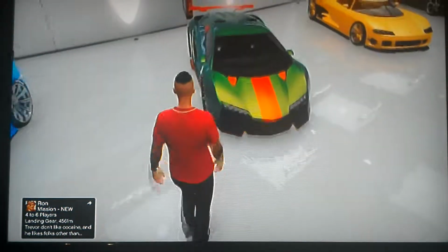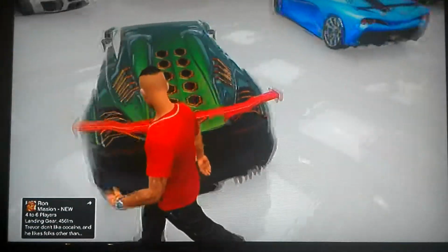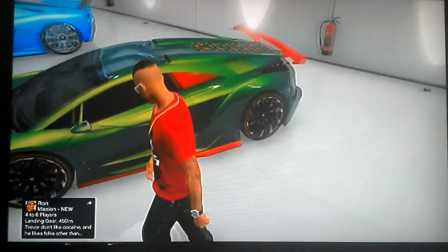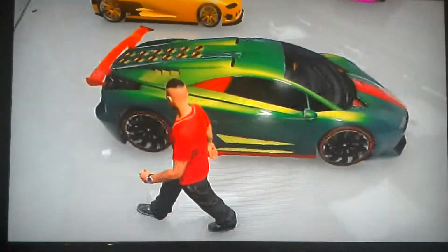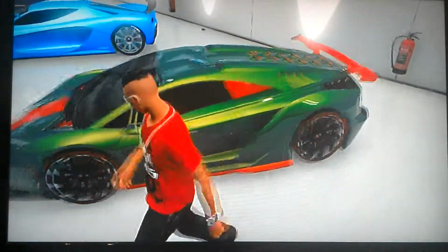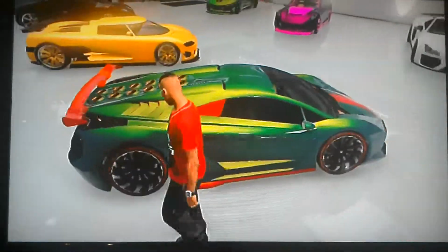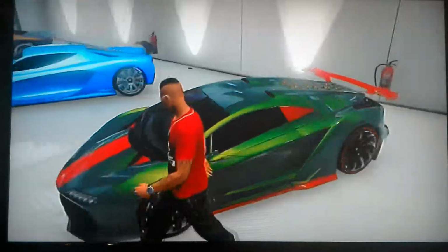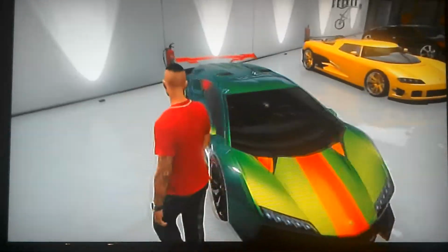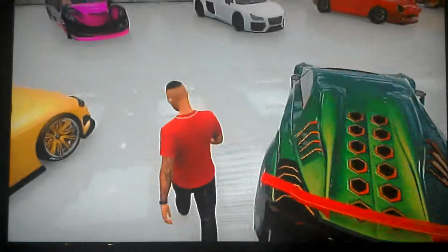Alright, next up we have the Pegasus Zentorno, or as I like to call it, the Dragon, as it does have the Dragon paint job on it. For the Dragon paint job you need a bright green or a sea green, and then any kind of yellow pearlescent, and that gives it that dragon feel. Then as a secondary colour you can use any red you like, if you choose to. But this has got to be my most favourite car in the game, just because it looks absolutely badass. Once again, this is the Dragon, and I just really like it.